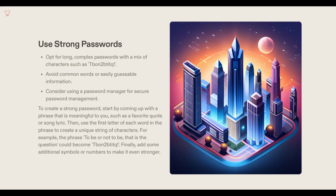Tip number 1. Use strong passwords. I know, it might be tempting to use easy-to-remember passwords, but that's a big no-no. Opt for long and complex passwords with a mix of uppercase and lowercase letters, numbers, and special characters. Also, avoid using common words or easily guessable information, like your birth date. A password manager can help you keep track of your passwords securely.